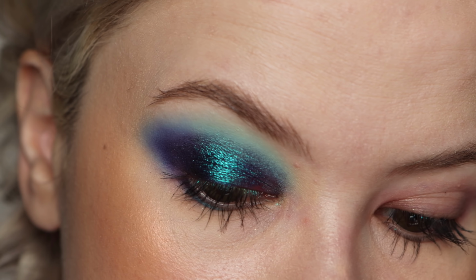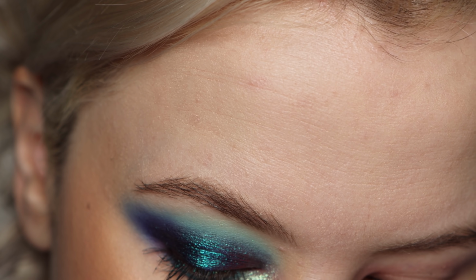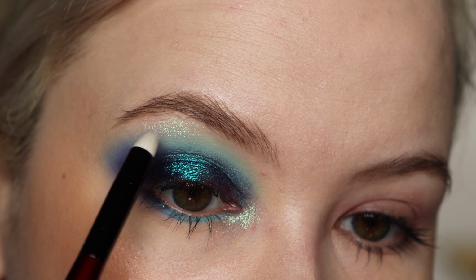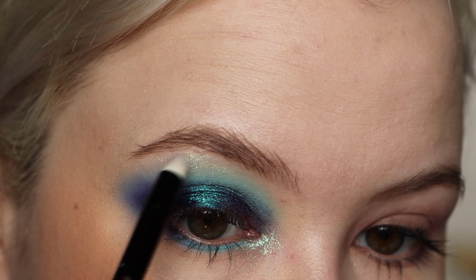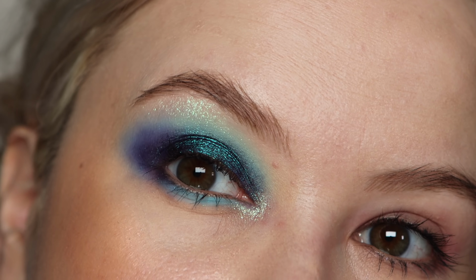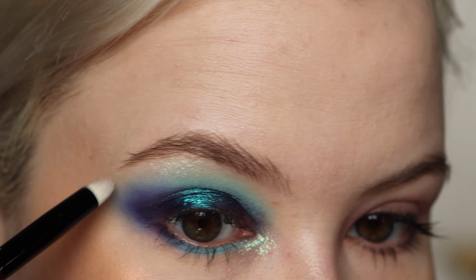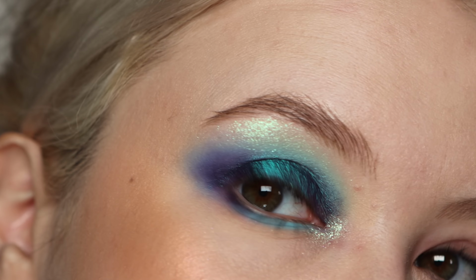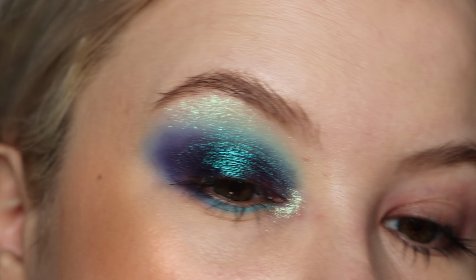Going in with Ribbit on the inner corner. Oh, that is such a perfect highlight shade. Oh, yes. And then I think I'm going to take Camouflage. I'm just going to do a little under. Oh, that's so pretty. A little under the brow highlight. Oh, that is so beautiful. Wow, I love that. Okay. I'm so glad I put it there. I'm just going to extend it because I just want it to be like wet there.